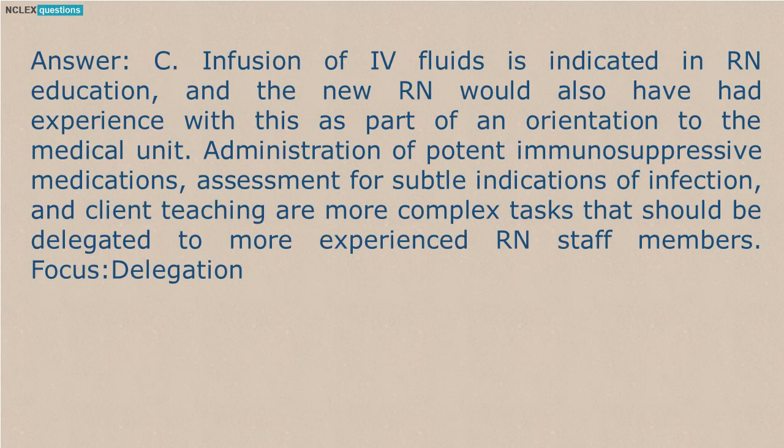Question 1. You are reviewing the complete blood count, CBC, for a client who has been admitted for knee arthroscopy. Which value is most important to report to the physician prior to surgery? A. White blood cell count 16,000/mm3. B. Hematocrit 33%. C. Platelet count 426,000/mm3.